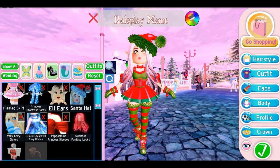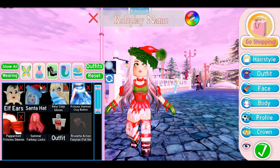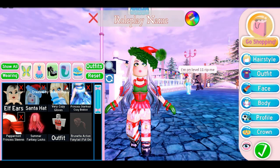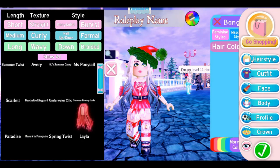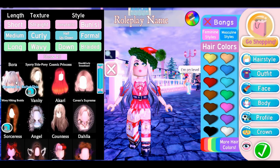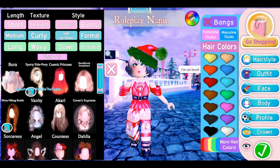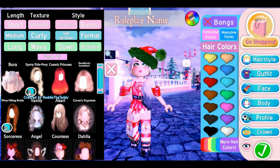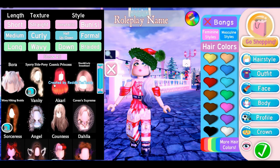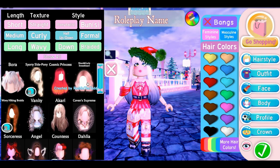I also forgot to show you that there is something new on Dress Up. I'm going to have my Santa hat on me, my elf ears on me. I'm going to have my hair color on, but there are new hairstyles. Let me try them on for you so you can see them. This looks like a bora hair. You can also have bows on the hair. There's a sporty side ponytail. You can also have the bangs, that's cute, that looks royal. Okay, I like it. Cosmic princess, also there's a cosmic princess. That looks so pretty with the bangs.